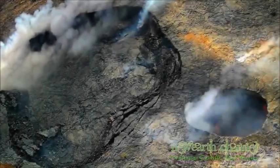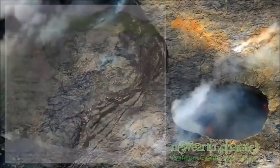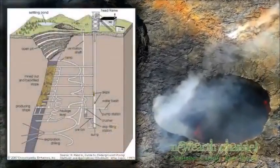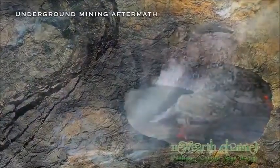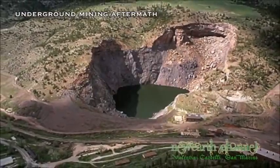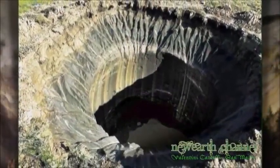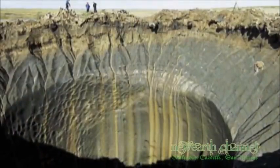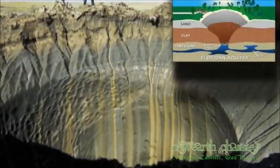And now on the subject of underground mining. So, is it possible some of the mysterious sinkholes, the number of which seems to be increasing exponentially lately, are actually the remains of very ancient mining or mining by other races? The official explanation is often very unconvincing.